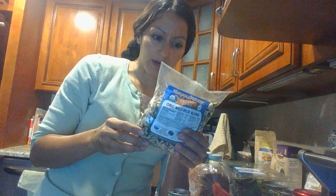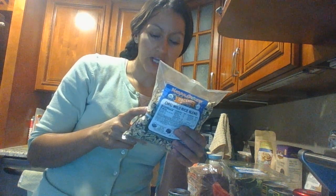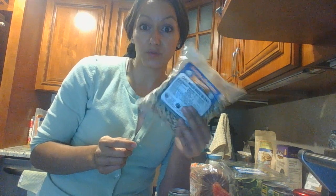You can make just rice and beans, rice pilafs, and also add it to soups too. Wild rice soup is really delicious too, with some beans, some kale. Boom, you got a meal.